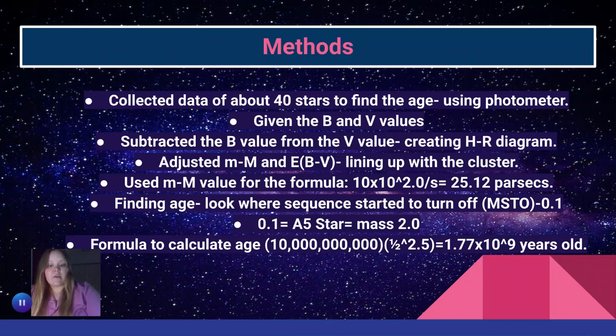Using our M minus M value in the formula as given, it gives us 25.12 parsecs. In order to find the age, we have to look where the sequence started to turn off, which is known as our MSTO, which is around 0.1. A 0.1 is the equivalent of an A5 star, and A5 stars generally have a mass of 2.0. So the formula to calculate the age is given, which gives us 1.77 times 10 to the 9th years old.